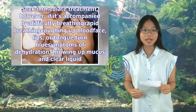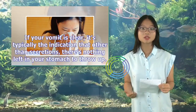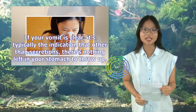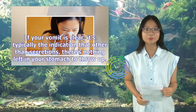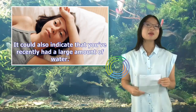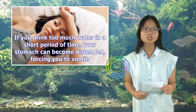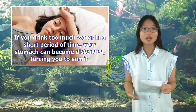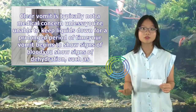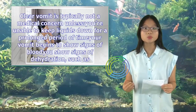Throwing up mucus and clear liquid. If your vomit is clear, it's typically an indication that, other than secretions, there's nothing left in your stomach to throw up. It could also indicate that you've recently had a large amount of water. If you drink too much water in a short period of time, your stomach can become distended, forcing you to vomit. Clear vomit is typically not a medical concern unless you're unable to keep liquids down for a prolonged period of time.